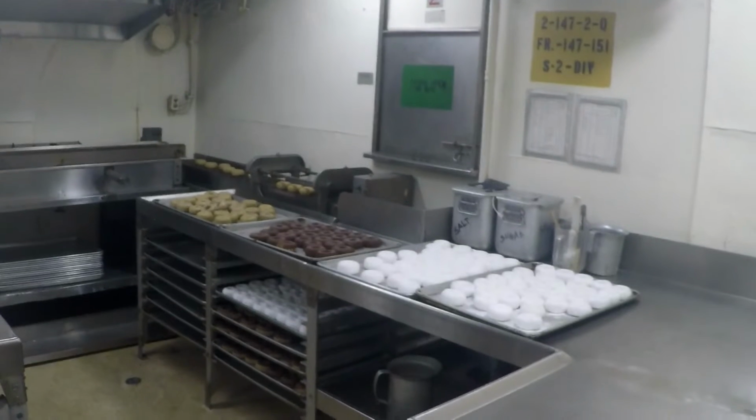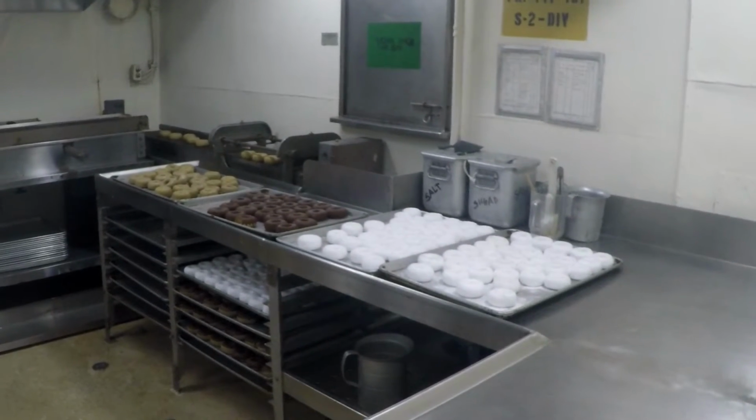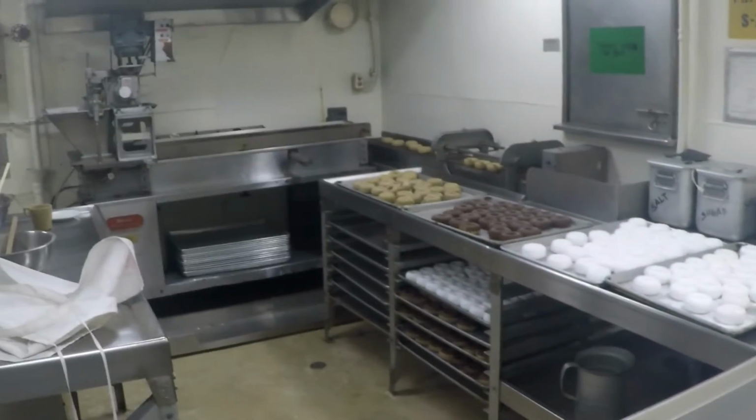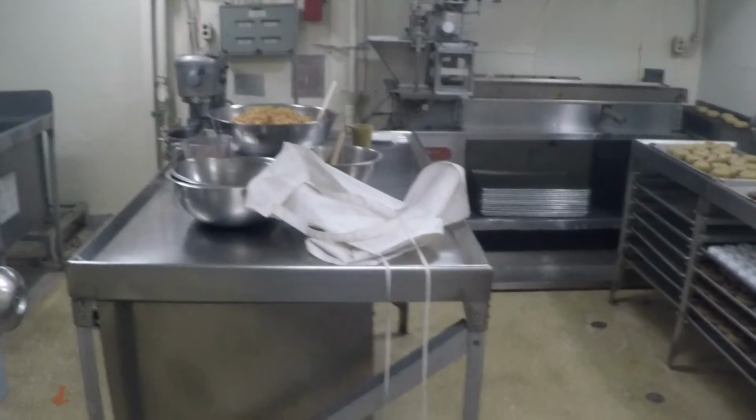This is the donut shop. Check out all these delicious donuts. Don't mess up the donut shop. Oh, this is the donut shop?